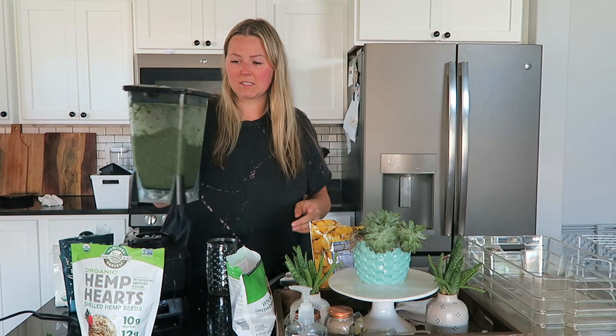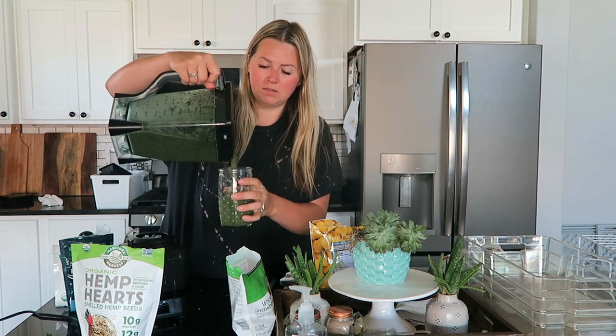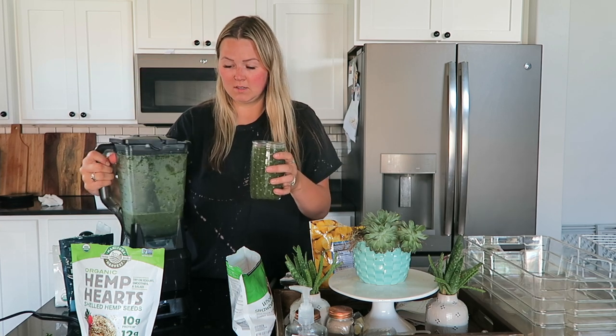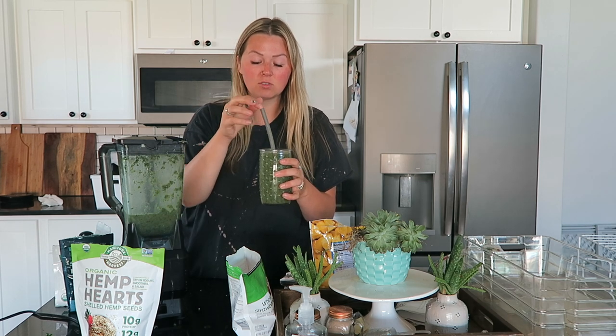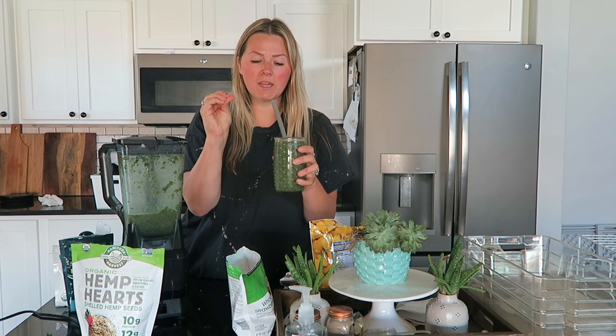All right, and this is a really good consistency. It's thick, but not too thick. Kaya likes these, Riker loves these, my sister even likes these. They are so good. And then I just have a wider straw so that if there's any chunks in there, because that kale does kind of chunk up a little bit, I have a wide enough straw so I can drink through it.